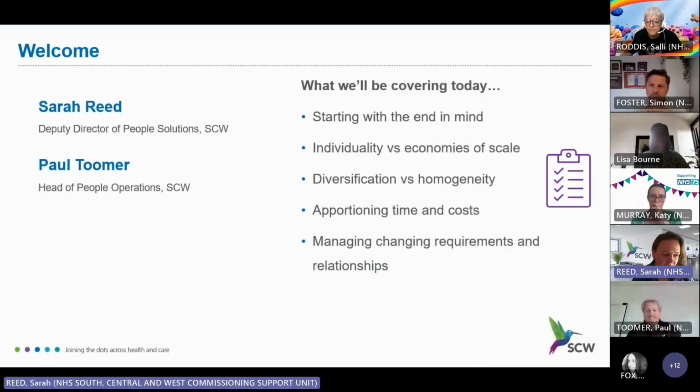In terms of what we wanted to cover today, we've got a few little nuggets just around our experiences around the design of models for scaling up people services. We want to talk about our experiences of individually tailoring for the different spaces that you're working with versus economies of scale, a little bit around diversification, and then some of our learnings around times and costs and how we can think about that when you're looking at scale services, and managing some of the changing requirements as well.